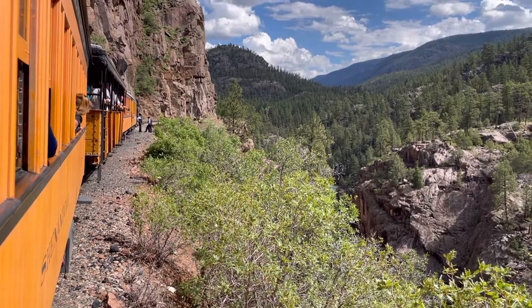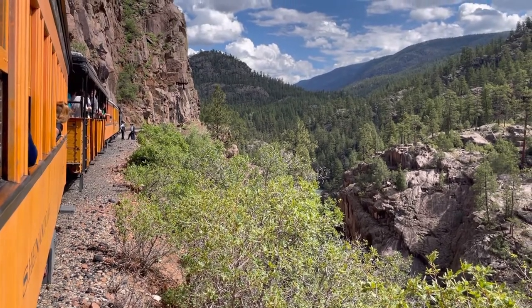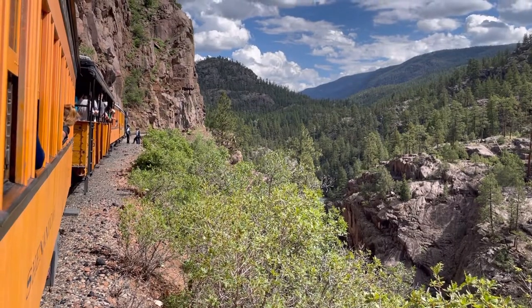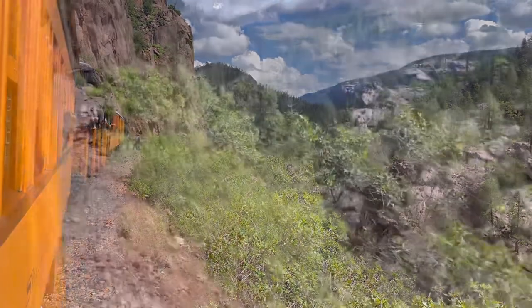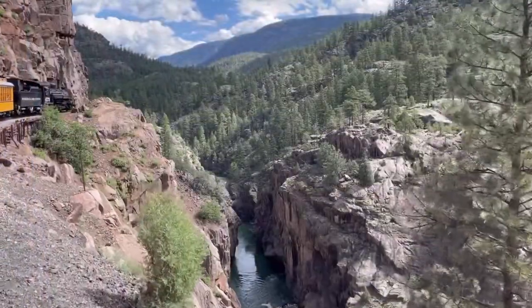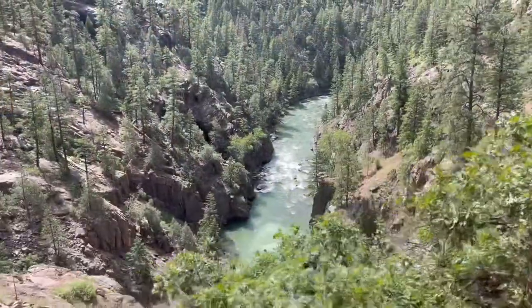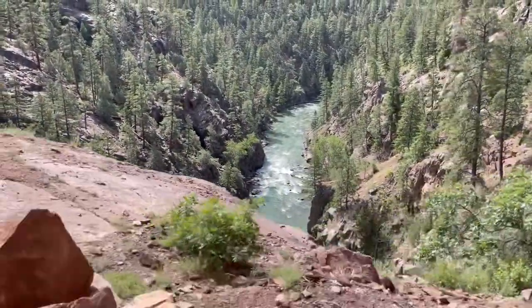When we got near the top of the High Line, our train came to a stop, and the conductor said there was something wrong with one of the wheels on the locomotive. The engineer got out and was looking under the locomotive with nothing more than a little gravel between himself and a sheer cliff. After about 15 minutes, we were given permission from the roundhouse to proceed, saying it wasn't really a safety concern, and we were back on our way.